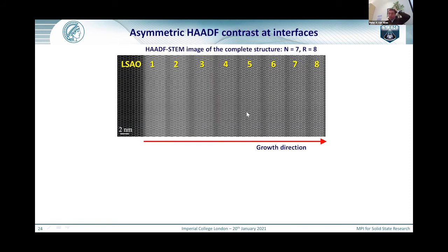Okay, we're then looking at this material. So again, we have here our lanthanum strontium aluminate substrate, lanthanum cuprate, here the first layer of lanthanum strontium cuprate, lanthanum cuprate, and so on and so forth. And we have here n equals 7, so 7 half-unit cells of lanthanum cuprate, 1 half-unit cell of lanthanum strontium cuprate, and we repeat this 8 times. You can see this here very nicely in this graph. And this is the growth direction, of course.